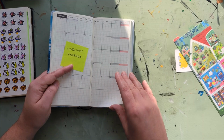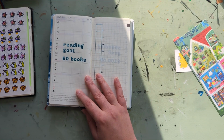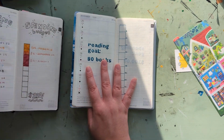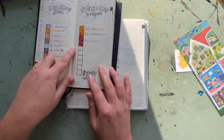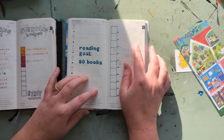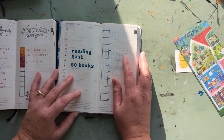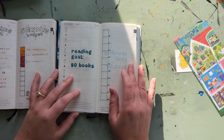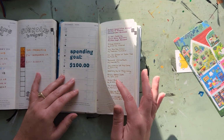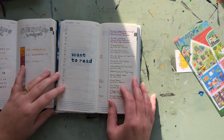So yeah, only do watercolor and then ink. And then this spread I split up from last year. It was just one spread, but I'll probably color in each box for each milestone reached. I think that was super fun. And then maybe for this year I'll put the name of the book and the date, just because it might be nice to see the total and spending goal. And then I didn't really have a TBR, a want to read, last year, so I added that this year. I think that'll be a lot of fun.